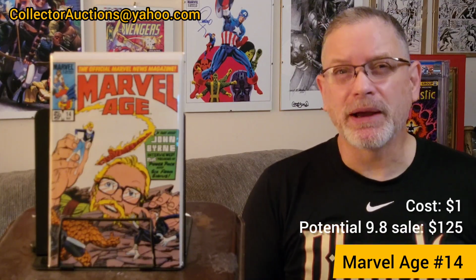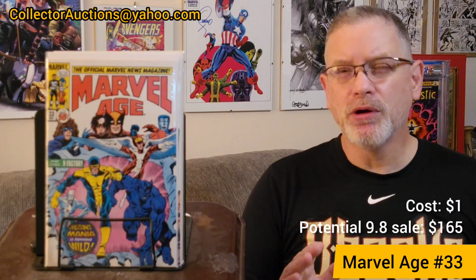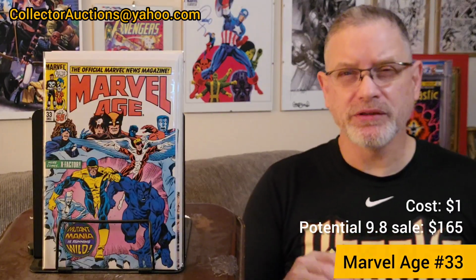But again, surprising value. 9.8 on issue number 14 here. The John Byrne recreation of Fantastic Four #1 cover. This was May of 1984. 9.8, $125. Wow, I didn't expect that at all. And then issue number 33, and I did buy this one because it is probably one of the first appearances of X Factor. You've got December of 1985, $165, 9.8. Now, I will have some more Marvel Age books later in the show, but we're going to switch over to DC right here.